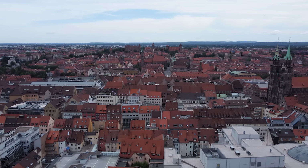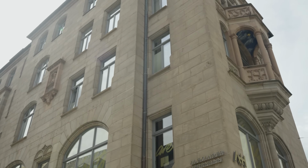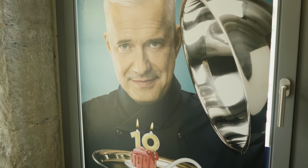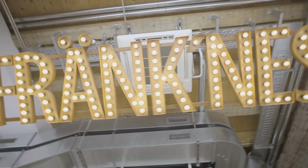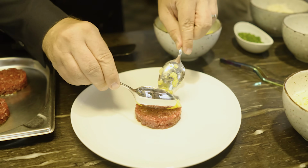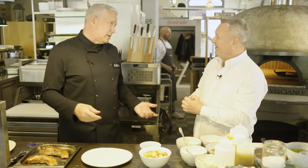My guide Martina, knowing that I'm a big foodie, had a big surprise for me. I was off to meet celebrity chef Alexander Herman for some local Franconian modern traditional cuisine. First time I ever had dry aged pork. Yeah, I never saw it before.